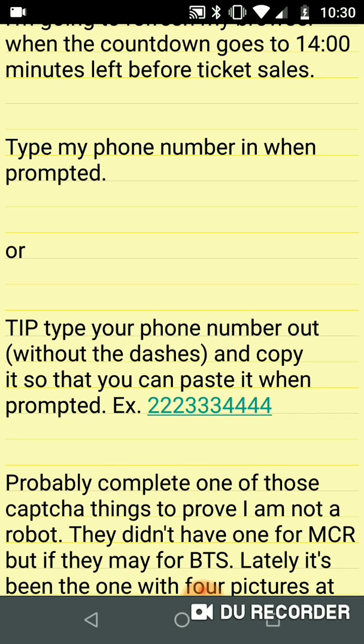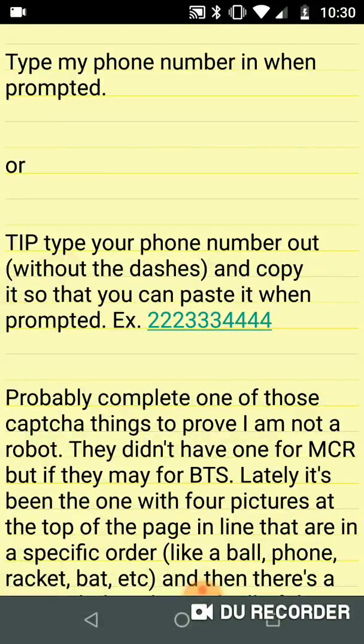So once you either refresh or it refreshes you, I'm gonna refresh like I said, it's gonna prompt you for your phone number. Once you type in your phone number, like I said, it's gonna send you a code. You type in the code, it's either going to direct you to the queue or the captcha.